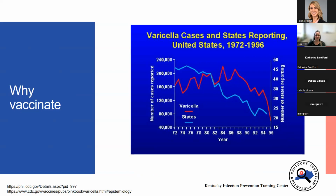So just looping back around, what we know is that varicella cases absolutely decrease when we vaccinate our patients. And we also know that it can be a large impact on our healthcare system in the setting of unimmunized people. We know that we have less immunized individuals now post-pandemic, and therefore we are seeing a rise in vaccine preventable illnesses, specifically in this case, chickenpox.